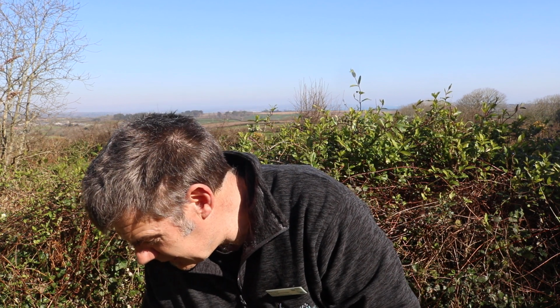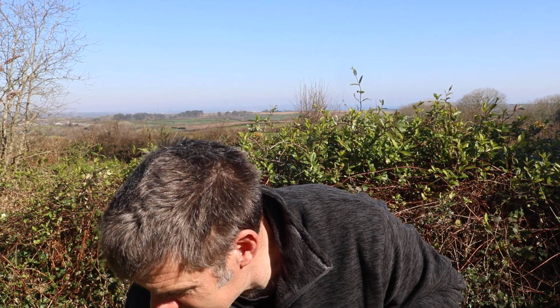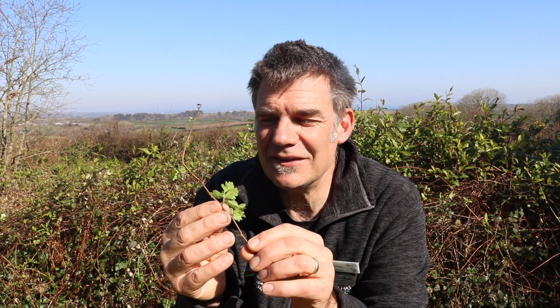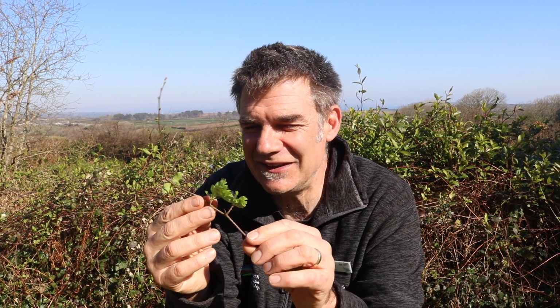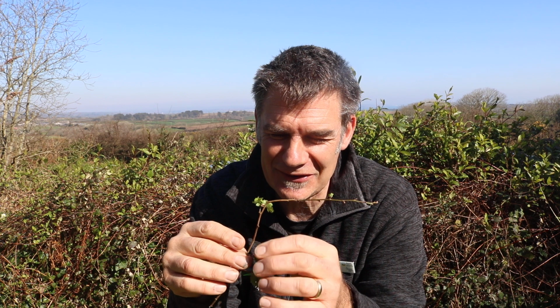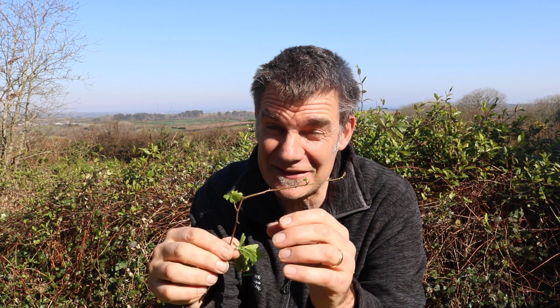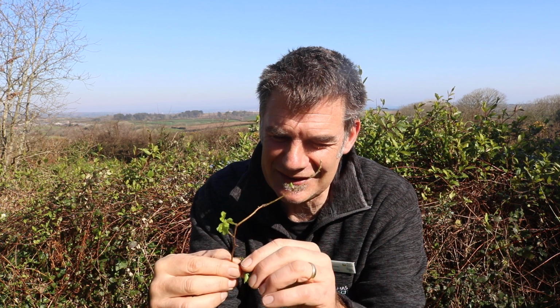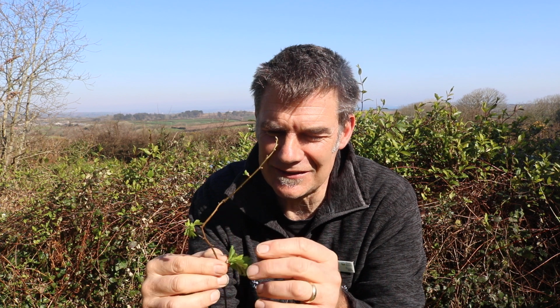Okay, so the second plant I'd like to show you is this one. This one is actually a tree, a small tree, or hedgerow plant called Hawthorn. This has been eaten for generations around this time of year. Kids walking to school would pick some leaves and would eat them. They used to call them bread and cheese, I believe.